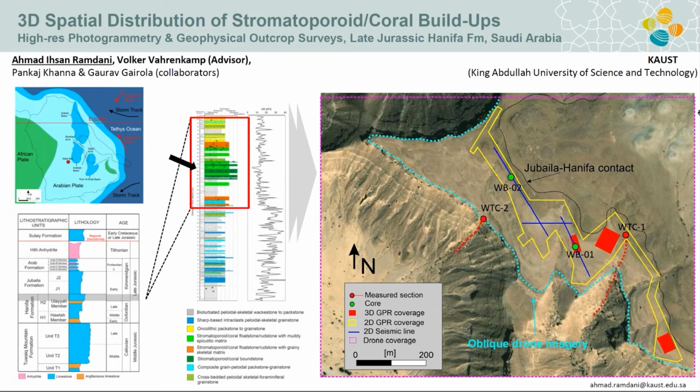So the objective of my project is understanding the 3D spatial distribution of the stromatoporoid coral buildups in the late Jurassic. Understanding the 3D distribution of these facies is important, especially from the economic perspective, since many supergiant carbonate reservoirs in the Middle East are characterized by high porosity, high permeability stromatoporoid coral facies. In order to understand this distribution, we performed a modern outcrop analog study on a 1 square kilometer area in Saudi Arabia, where we integrate a digital outcrop model with geophysical surveys and core data to completely image this facies distribution in three dimensions.